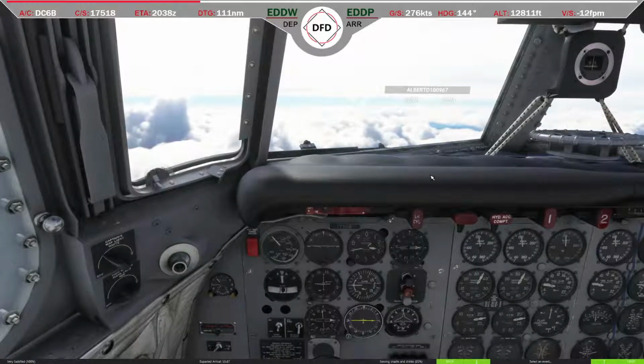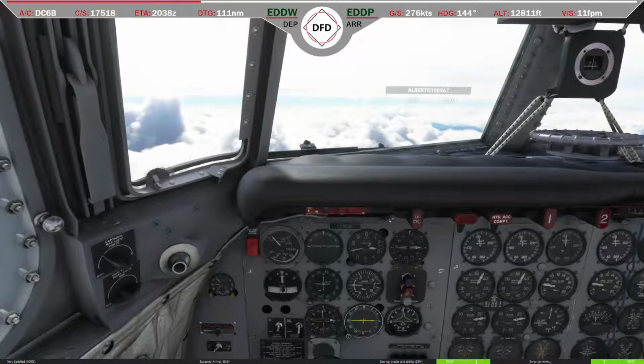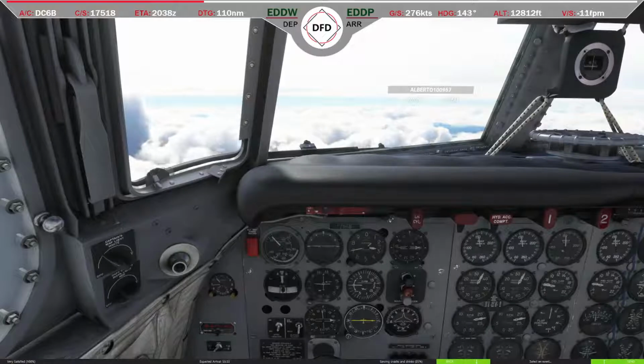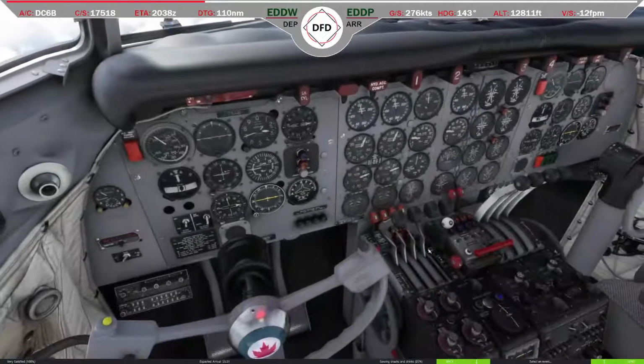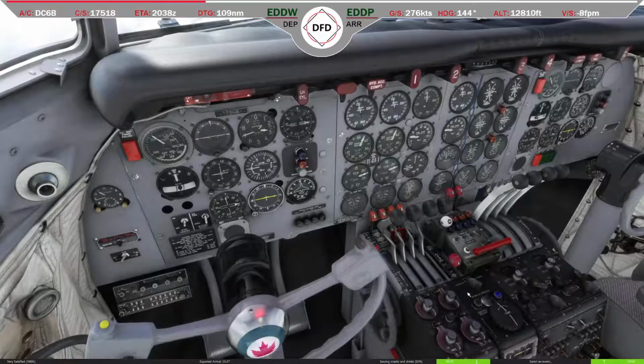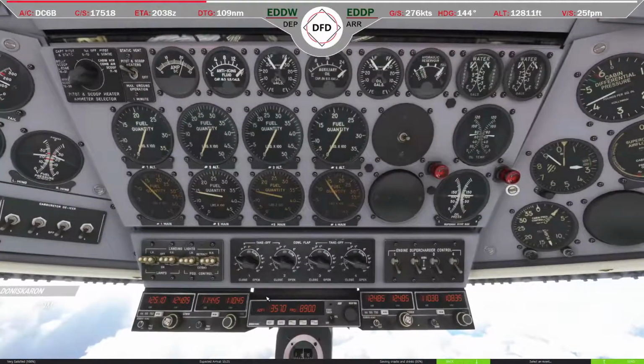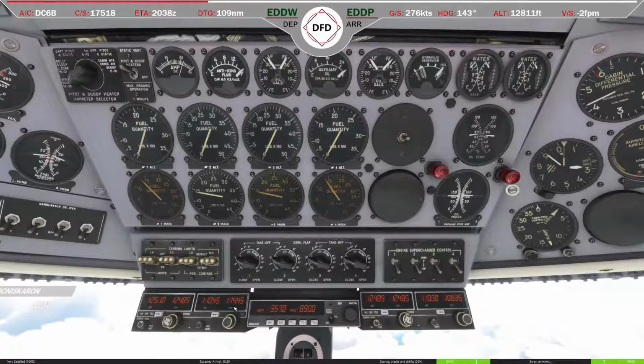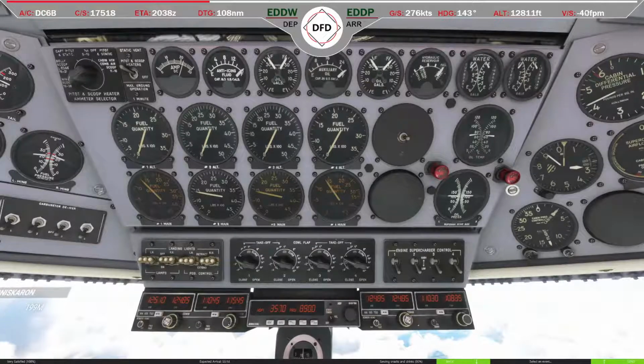So I've worked out that we have to start our descent 38 miles out from the Mag VOR, which is the next one we're going to tune to. So we'll have to watch that. We're almost 10 miles out, so we're going to go back into gyro mode. Mag VOR 110.45, we'll switch that over. The next one is 115.85, so that's now set up.